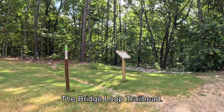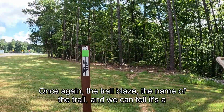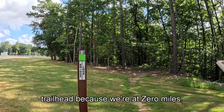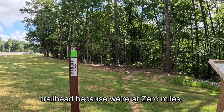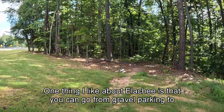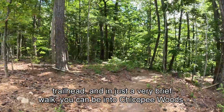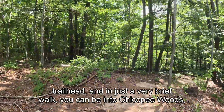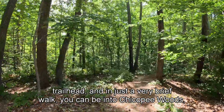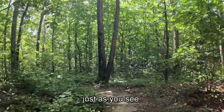The Bridge Loop trailhead. Once again, the trail blaze, the name of the trail, and we can tell it's a trailhead because we're at 0 miles. One thing I like about Elachee is that you can go from gravel parking to trailhead, and in just a very brief walk you can be into Chicopee Woods, just as you see.